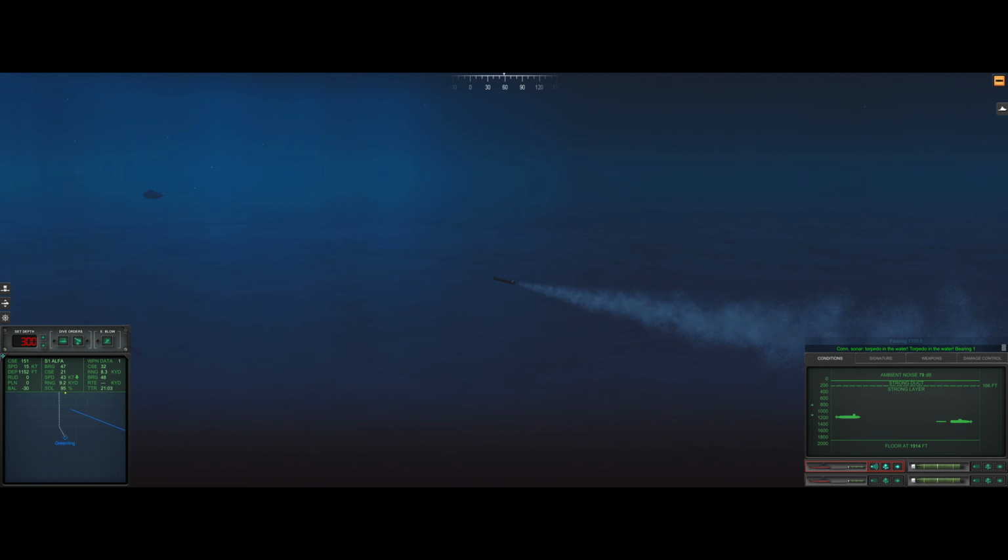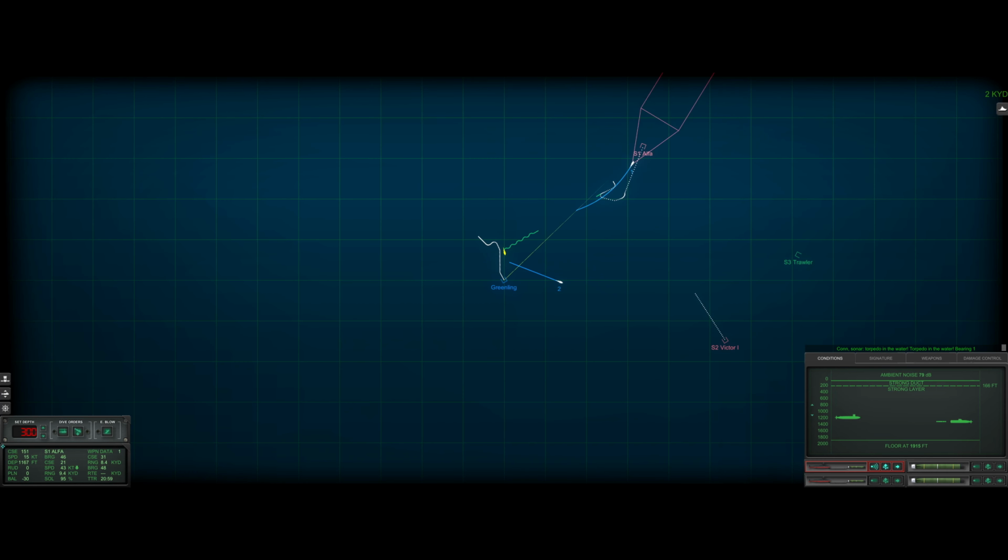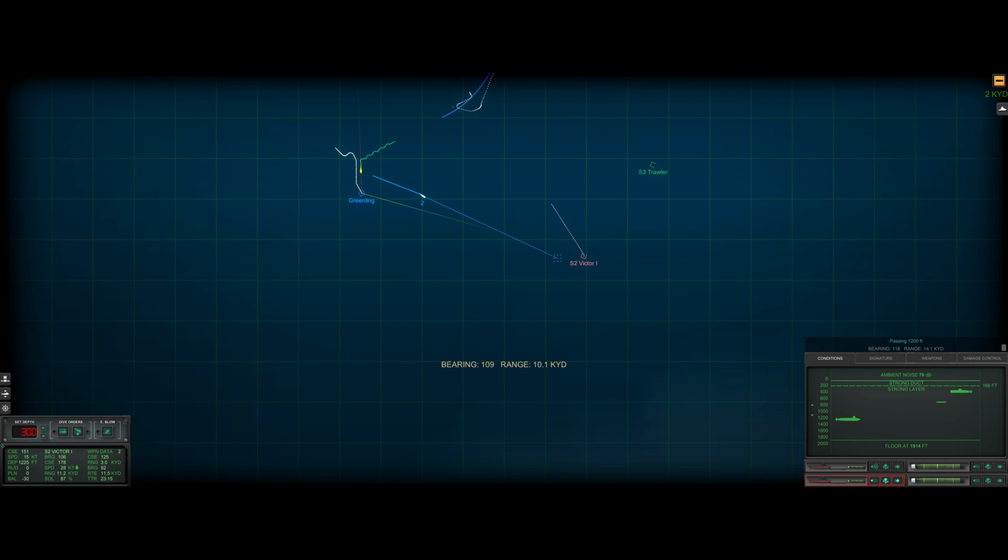Con, sonar, torpedo in the water, bearing 010. That's what we don't want to be hearing. That's the torpedo having acquired me. Okay. Well, let's get a second Mark 48. I need to give him an interception course. Passing 1,200 feet. I think Victor 1 is actually slowing down, turning around. Great. So I'm going to lose my wire on my torpedo number 2 chasing me.